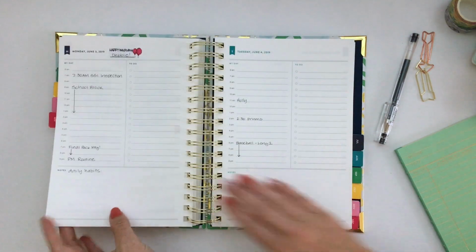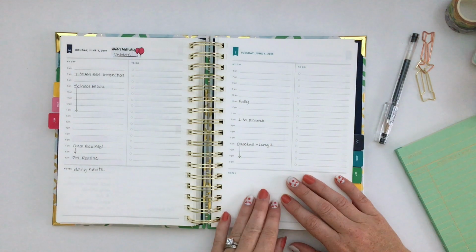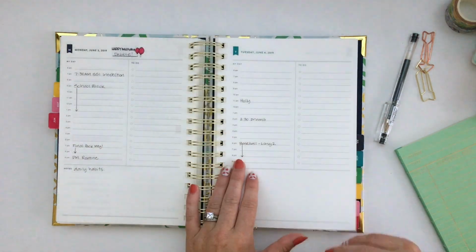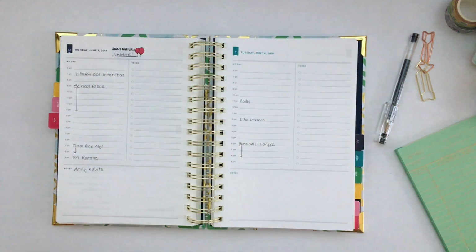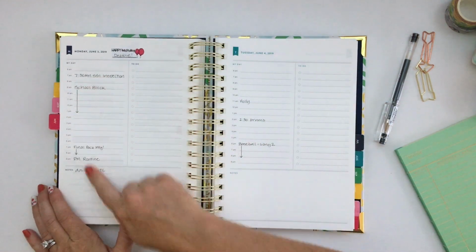And then I went all the way through until Monday and Tuesday. I put really basic what's going on. My mother-in-law leaves Wednesday morning, so I didn't even get that far. So I just kind of did a whole 7 days worth of planning in here. And as you can see, again, it is extremely basic.